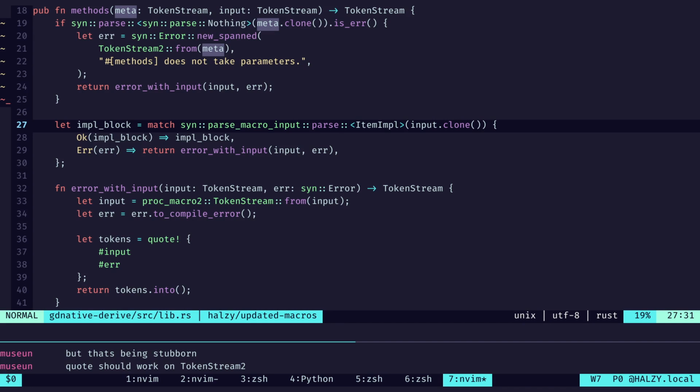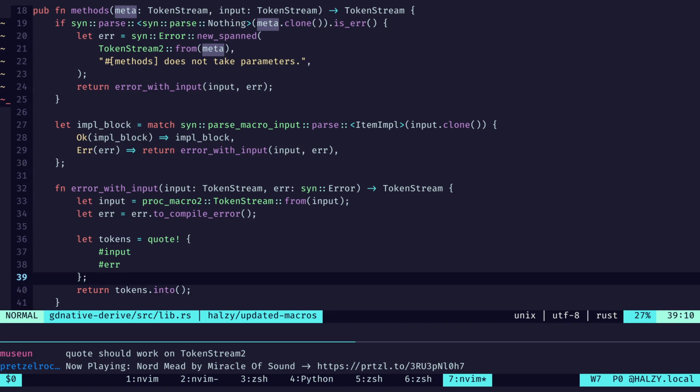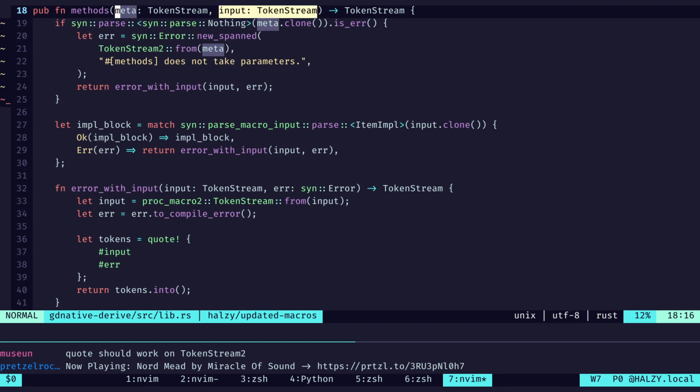Of course, you'll work on Token Stream 2. Yeah, that's what we're doing. We convert it to Token Stream 2 just to convert it back to a Token Stream 1. It's a little weird. It's almost like we just want to append the input to the token stream, right? The error. Is there another way to expand a token stream?